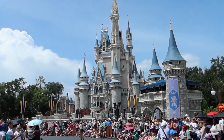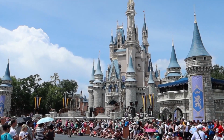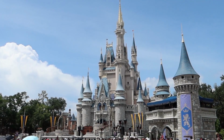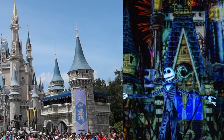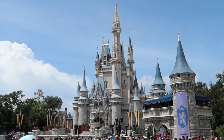Another thing that's changing this year, last year they had their fireworks show called Hallowishes. This year it's going to be Disney's Not So Spooky Spectacular. It'll have lasers and lights, and from the promotional photo that Disney has shared with us, it seems like there's going to be puppets too. They have a Jack Skellington puppet in the front of the photo, but I'm excited to see a brand new fireworks spectacular at Mickey's Not So Scary Halloween Party.